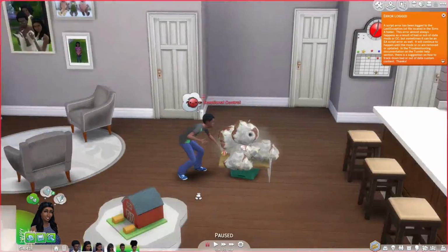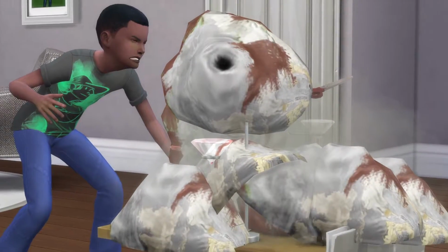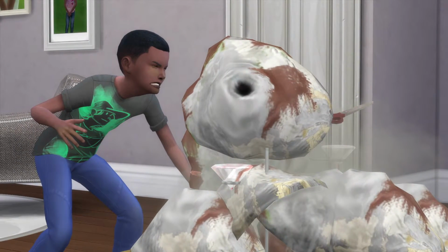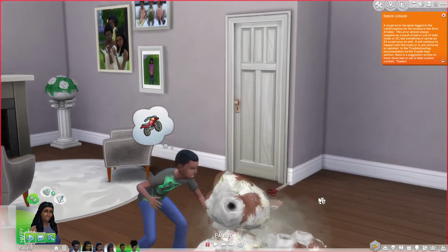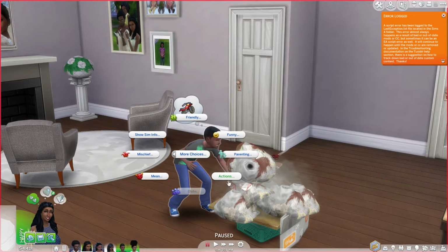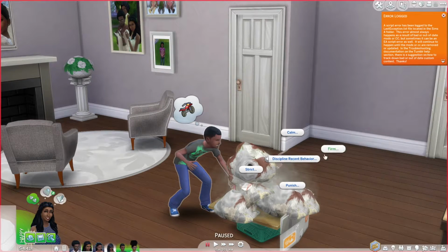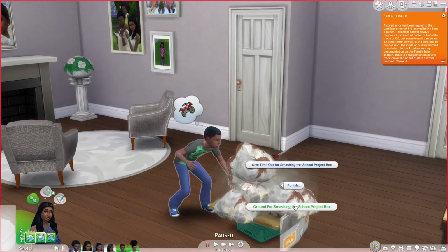Wait, what in the world? What is this? We're trying to have a serious conversation and he's over here destroying his sister's thing. Are you serious right now? Oh my gosh, parenting. Discipline recent behavior. We're gonna punish him. Actually, yeah, we're gonna punish him. We're gonna ground him. Should I give him a timeout or should I ground? This is crazy right here. Oh my gosh.